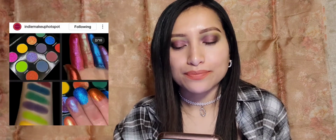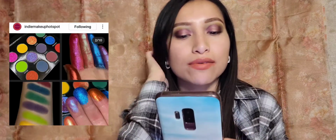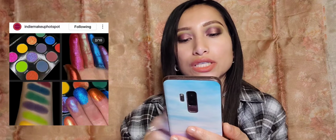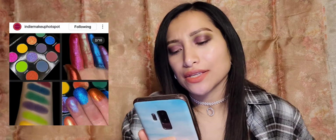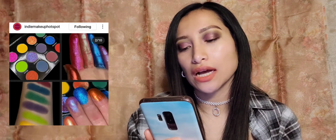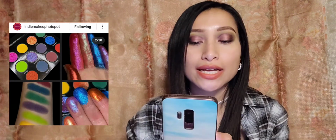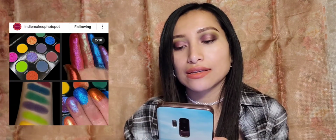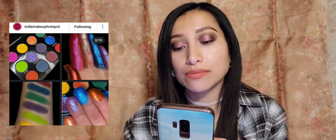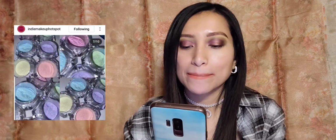The next item is from Mika Beauty Shop. It's the Nebula eyeshadow palette. It has 12 shades with 7 mattes and 5 duochrome finishes. In pounds, I believe it's 35 pounds, and in the US it's $39.45. The Opal Aurora loose pigments are available in different shades, and they're 6.50 pounds, and in the US it's $7.33.